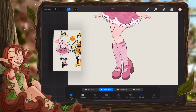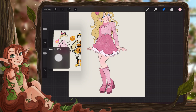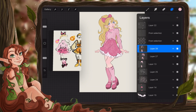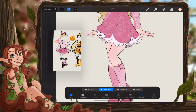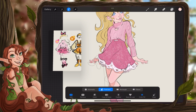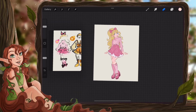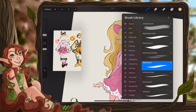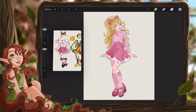I'm just gonna go in with the lasso and grab some of these spots and go in with the eraser just to lighten those spots a little, and repeat that on each section, like on this back leg, and on the knee a little, on this back hand, and the fingers that are behind, and again lighten it up just a little with the eraser, and darken that back leg again. I might go in the hair with some strands with the shale brush. And I think that's where I'm gonna stop with the pink princess's outfit, and now we're gonna go on to the flower princess.